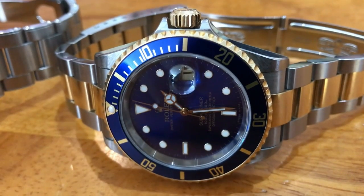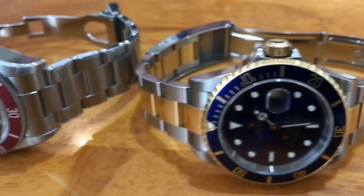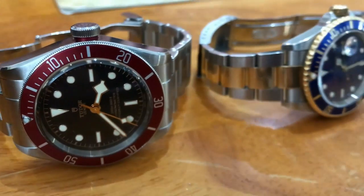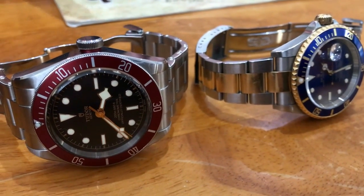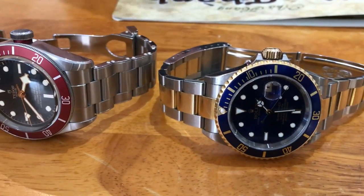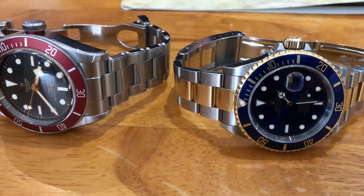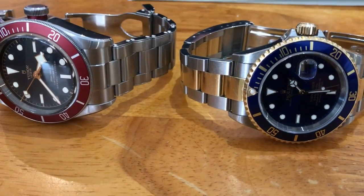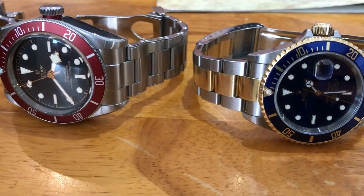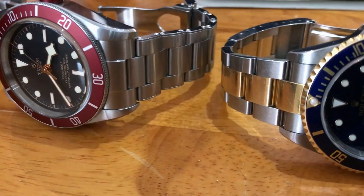I had a friend who took me out to lunch, so I decided to take his Submariner off. It was a two-tone Bluesy, a 16613, and it was my Tudor Black Bay Heritage Burgundy. So we sat down and I wanted to compare the two. I've always felt the Rolex Submariner Bluesy was perfect. Absolutely perfect. This was a late model piece, no holes case, just like my Tudor. Solid end links. It also had gold in the clasp.